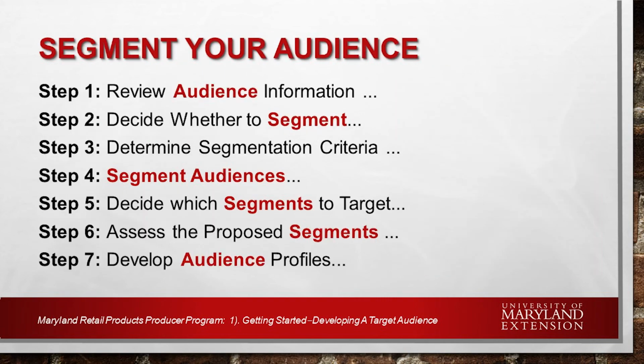So in summary, how to segment your audience to deliver your value proposition and develop a target customer. First, review the audience that you're segmenting. Who's in it? How many? What are their traits? What are their wants and needs in purchasing product? Then that's part of the segmentation criteria.